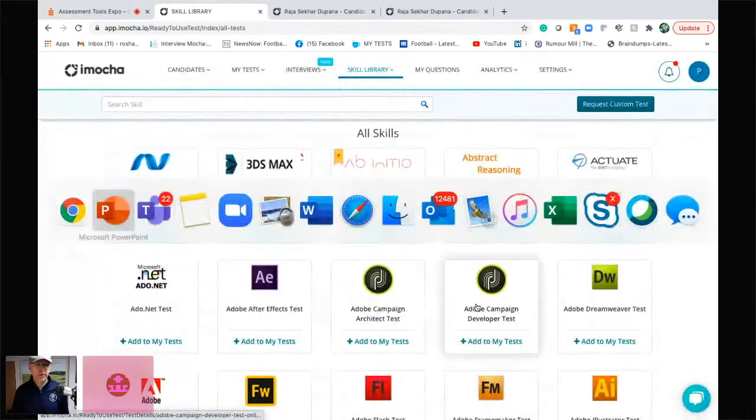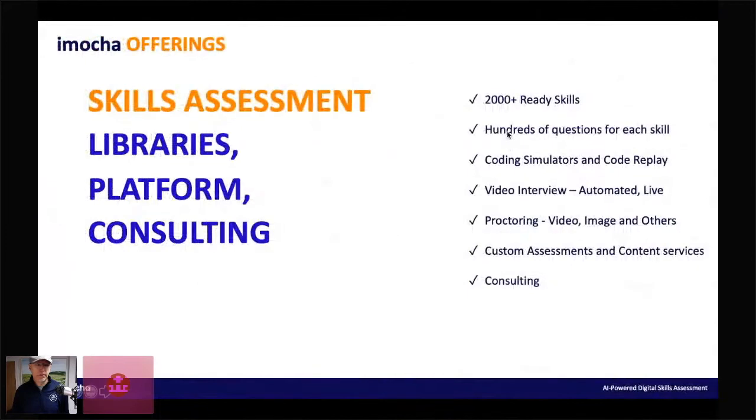So you can use the assessments from the 2,000 plus ready skill assessments, or you get access to 100,000 plus questions so that the hiring managers or the company can decide which questions or which skills they would like to select. So you can have a combination of, let's say, 2 or 3 different skills in one assessment. You can have a video interview question, a coding question, or a multiple choice question in one single assessment. So a combination of different question types can be done using iMocha.